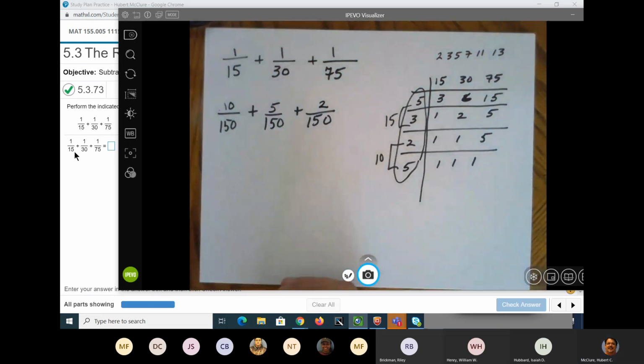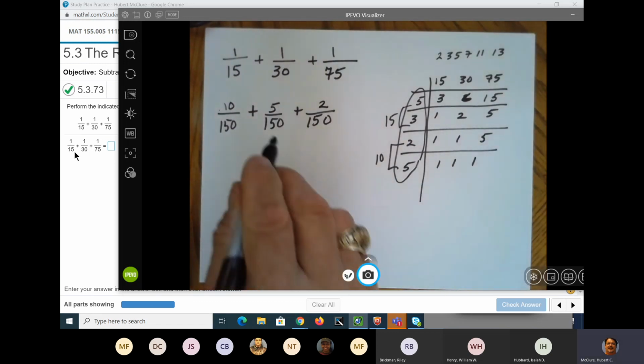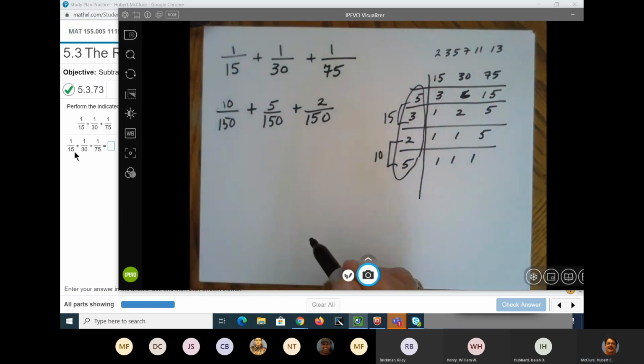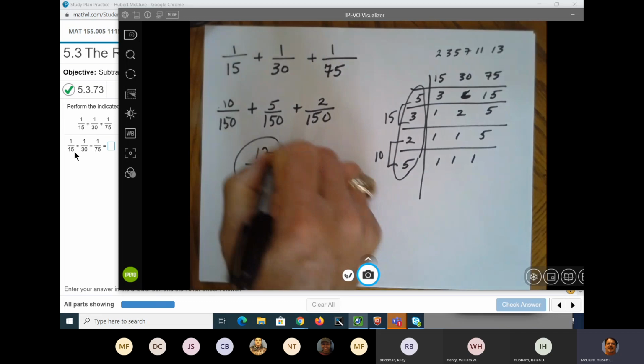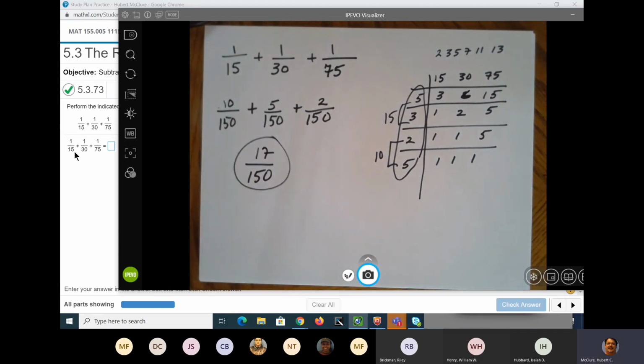Now I want you to tell me what grade math am I using? Besides this big chart, I'm using just third grade math. People can't do these because they never can find the common denominator. Because if you take 75, I'm going to do this for you. Some of y'all have already done it. You take 75, well, I lost my calculator. There it is. 75 times 30 times 15 is, I guarantee you some of y'all tried to use 33,750. 10 plus 5 is 15. The answer is 17 over 150. And that's how you add fractions.